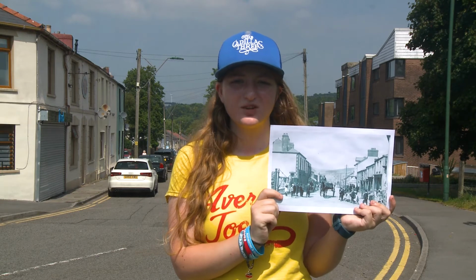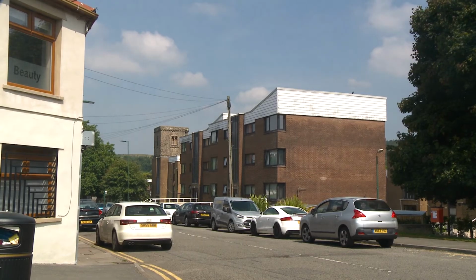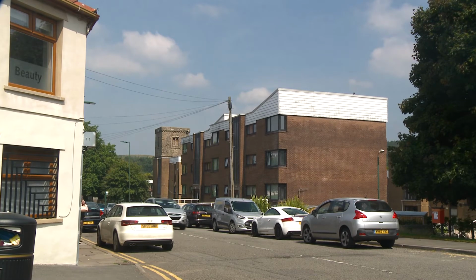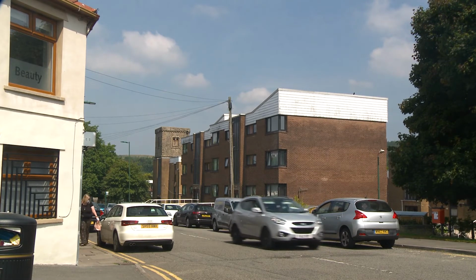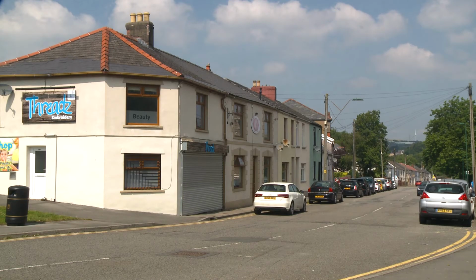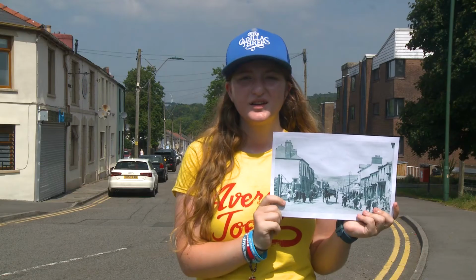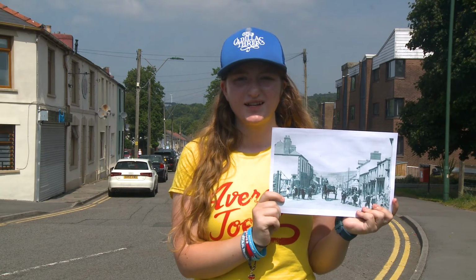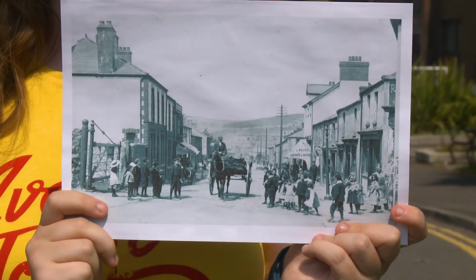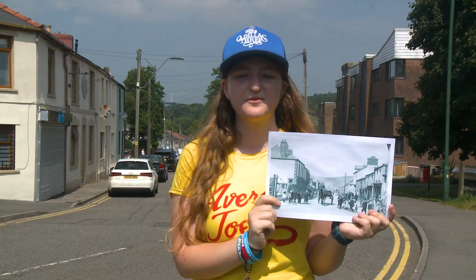Today, the scene is almost unrecognisable. A large portion of the street on the right-hand side, including the pawnbrokers, has been demolished and replaced with blocks of flats. The railway line has also disappeared and an extension to the original house now takes its place. Only a few houses on the left-hand side remain, and the ruins of the Sirhowy ironworks can be seen in the distance in winter time when the leaves have fallen off the trees.